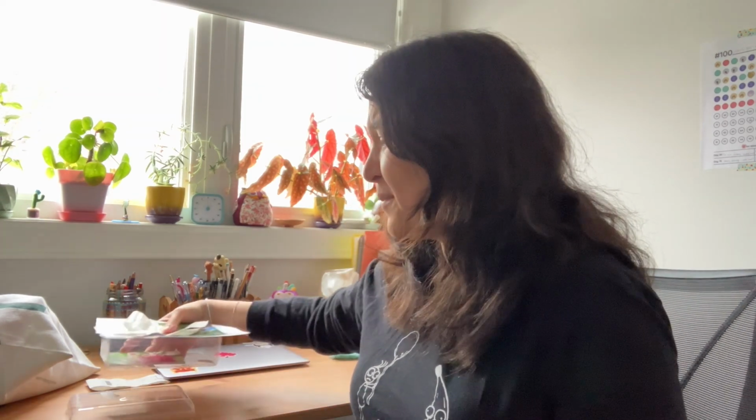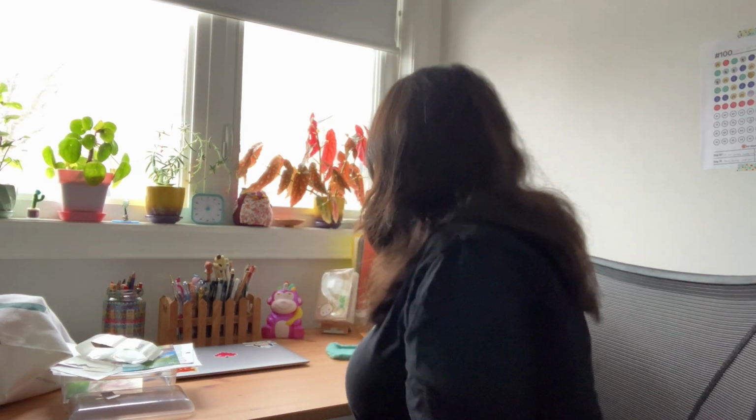I did not use up any notebooks. I did not use up any pens or anything. I did get really, really close. So with my notebook, it's right here. This is where I do my morning pages, and there's still a few pages left. I have this many left. So yeah, February did not go great.